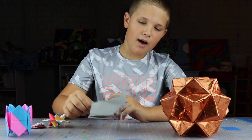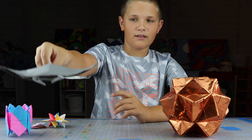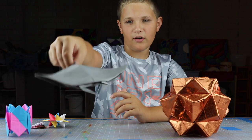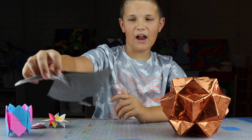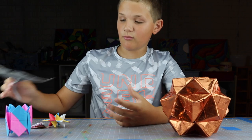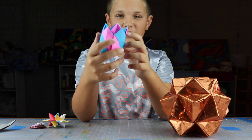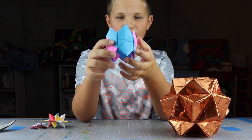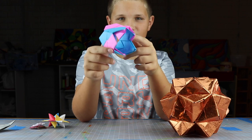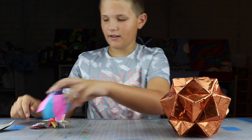So this model I folded, it's a really cool manta ray designed by Seafoam Bona. I really like it because it has lots of 3D shaping. The other model that I folded entirely on the third day was this really cool bracelet. I really like it because it has that cool stripe pattern.